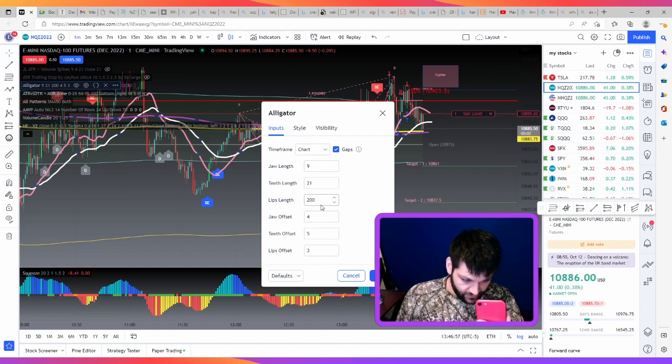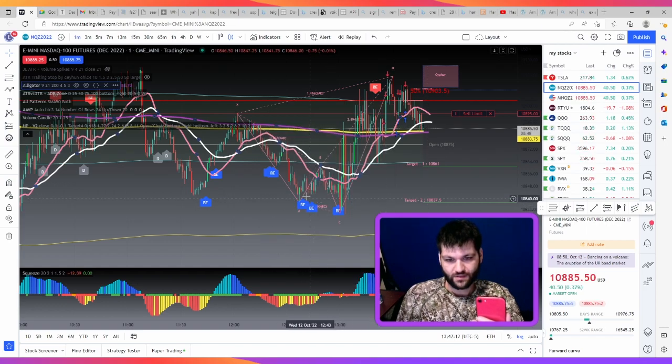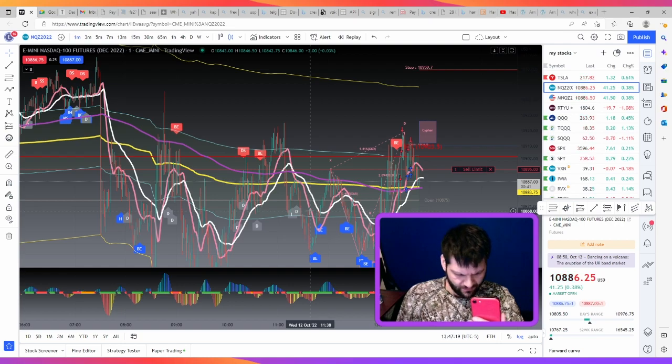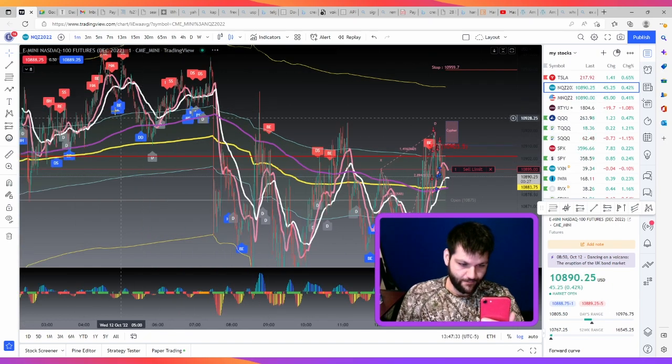Go ahead and take your screenshot. You got 10, 9, 8, 7, 6, 5, 4, 3, 2, 1. All right. And so the way these work is like this. This thick pink line is my 9 EMA. This thick white one is my 21, and this thick purple one is my 200. So the 200 EMA, as you can tell, acts as a major resistance, bounce, breakthrough area.